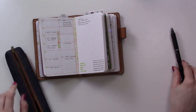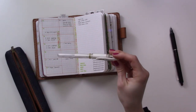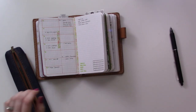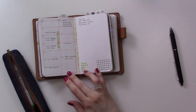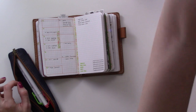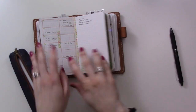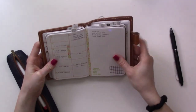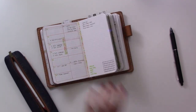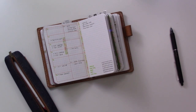Sort of packing here. I don't really need this Uniball Signo. I've been carrying it with me, but I don't particularly need it as often as I like to think I do. But that being said, it does work really well as whiteout. So just in case. All right, I will bring it. Why not? And then I just need a little bit more washi tape to decorate here. What do I want to use?